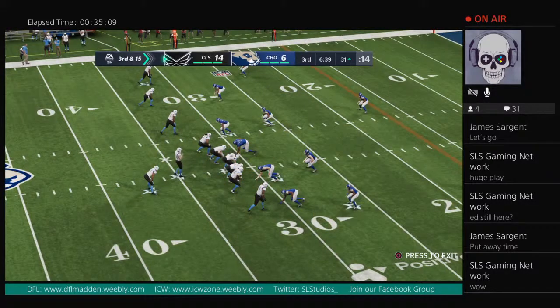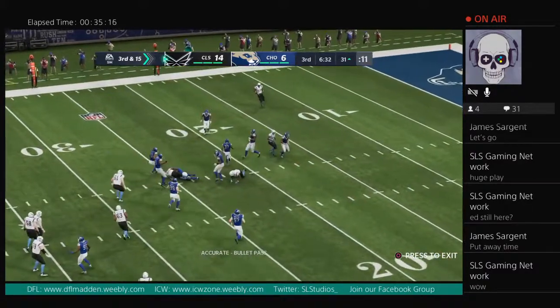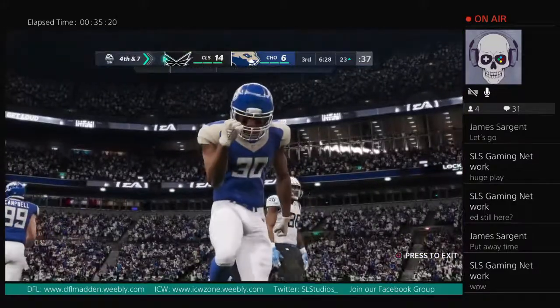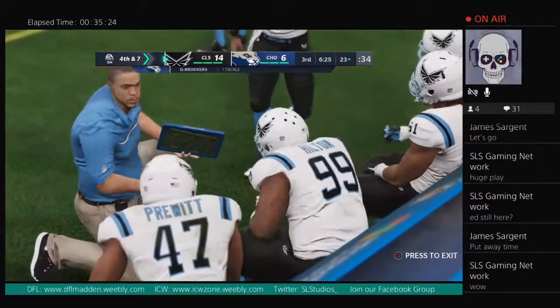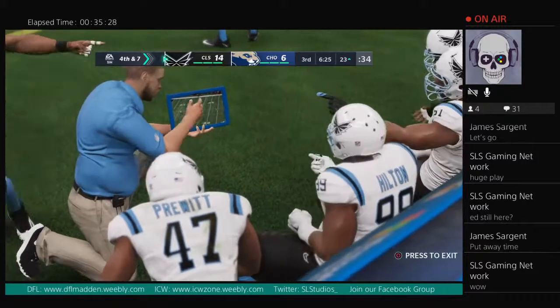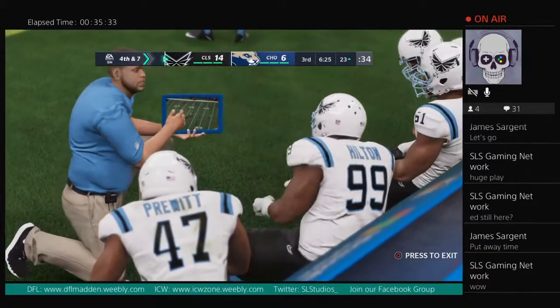And on 3rd down, a nickel formation here defensively. It's a short one here, complete to his tight end. And he'll get this to the 23, but that'll be well short of what he needed. It'll be a gain of 8, but it'll also lead to a 4th down. That's certainly playing down and distance very well by the defense, isn't it? Take whatever you want underneath, by all means.